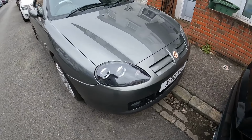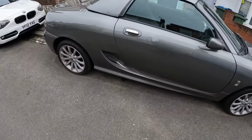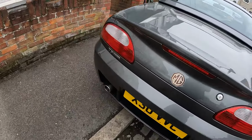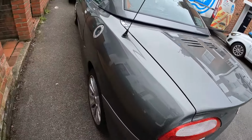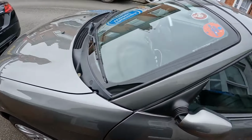So far on this car I have had to spend very little. It's an absolute pleasure to drive. It's not a project as well, so it's not the best car for content, so it'll be more of a show pony. We have got lots of shows coming up.